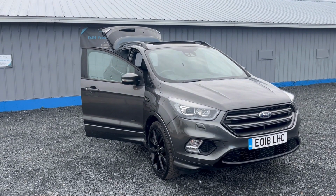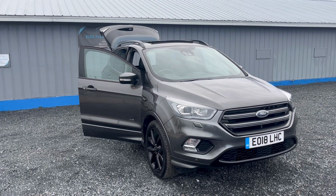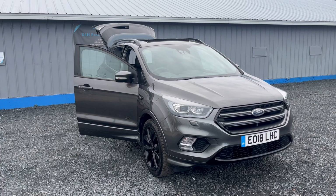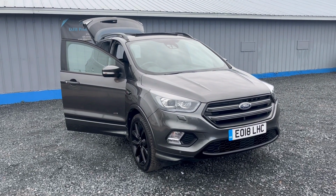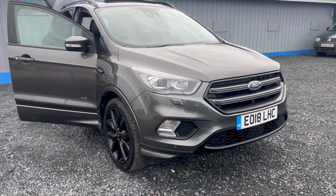We've just acquired this lovely top of the range, good looking Ford Kuga. It's the 2-litre diesel, all-wheel drive, ST line. Absolutely amazing condition for its age and mileage, you wouldn't tell. Got a host of extras. It's got really everything you want.